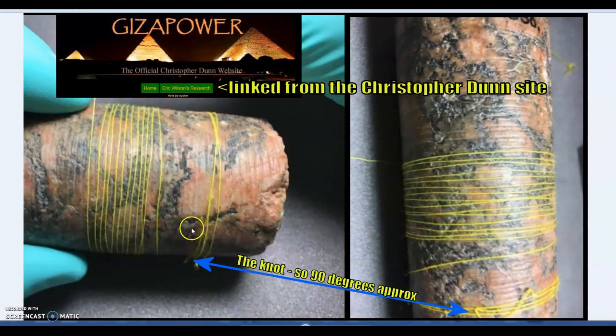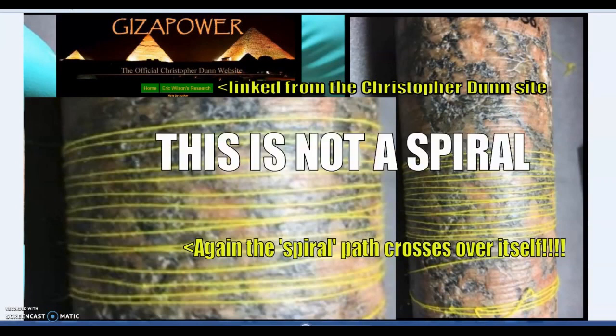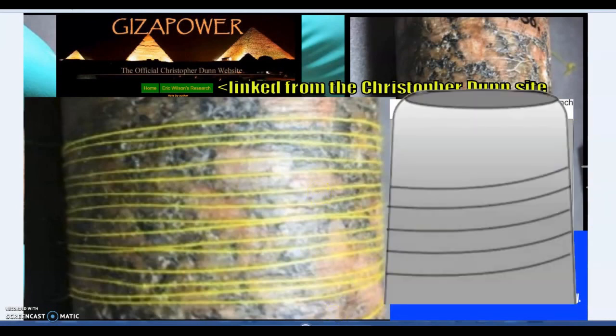You can get an idea of a knot in the... But so again, the spiral crosses over itself. Not only is it chaotic in the distance between them, but if it was this unbroken spiral, the thread should just wrap around. You wouldn't even have to think about it. You just follow the groove all the way around. Yet different people can find different amounts of spirals at different points. This is not a spiral. This is a lovely cartoon illustration, but it's not a spiral. It's not a constant feed rate.